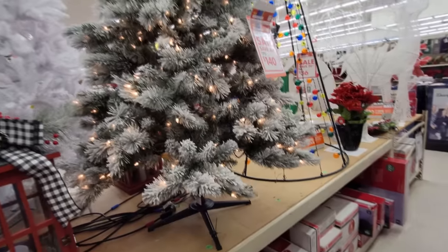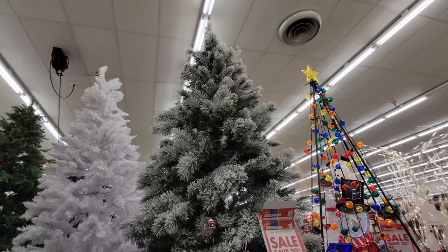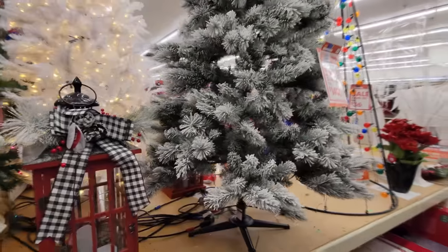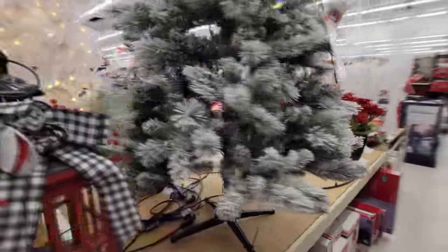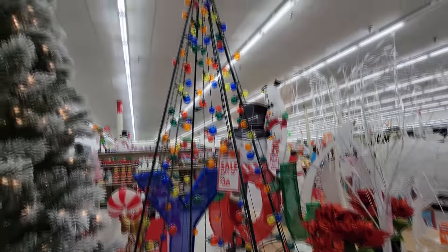Here's a nice flocked tree. This one also is pre-lit. The only problem with pre-lit trees is that when the lights go out, then you're stuck with a tree that has a ton of lights on it, and you have to put more lights on that you buy after the fact. And then you either have to go through and cut all these lights out or just deal with them being there.